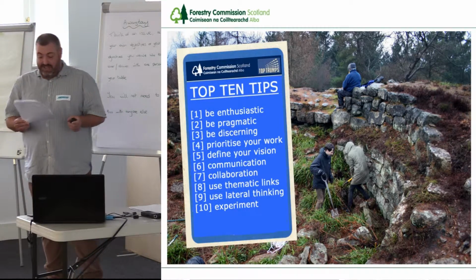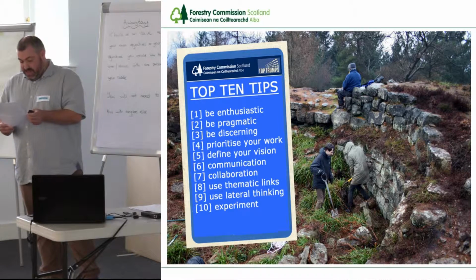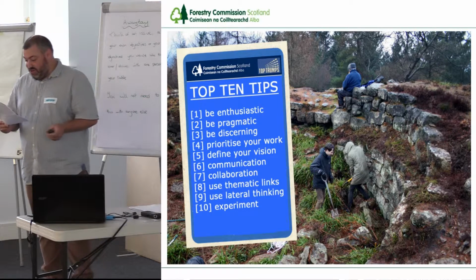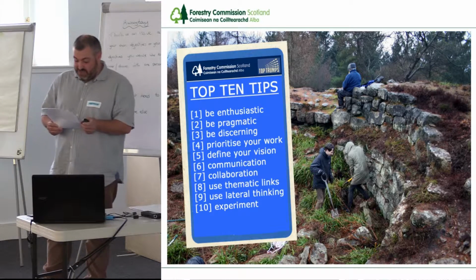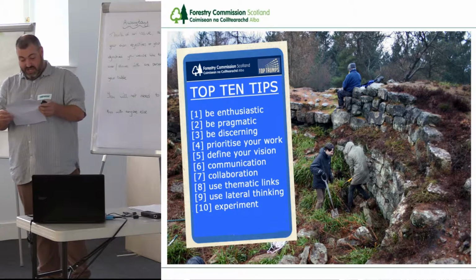And this project helps to illustrate the importance and preparation for the next of my top 10 tips, which is communication. Always seek to promote your work and communicate success. Gather and capture good photographs at all times. Write paragraphs and images as a matter of course. Spend time ensuring good communication and outreach, and try to use clearly defined themes to communicate your ideas and information.